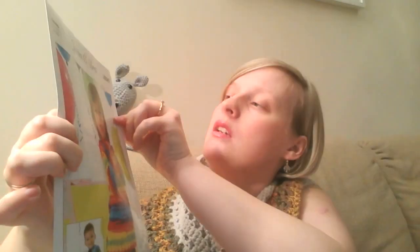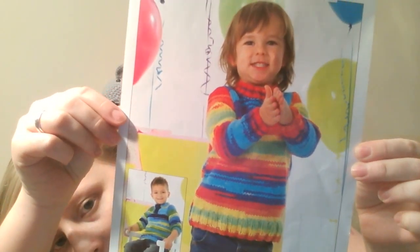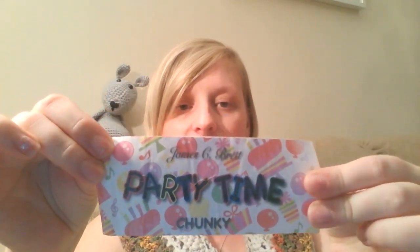This is the pattern. James C. Brett, JB341. I am doing the 3rd size. The picture shows the boy orientated rainbow, and I've done it in the more feminine rainbow. The yarn that I have used, now don't slap me, is 100% premium acrylic, but I'm using my stash for it. I'm trying not to buy more yarn for bits and bobs like that. So it is JMC Brett Party Time Chunky, and the shade is PT1.